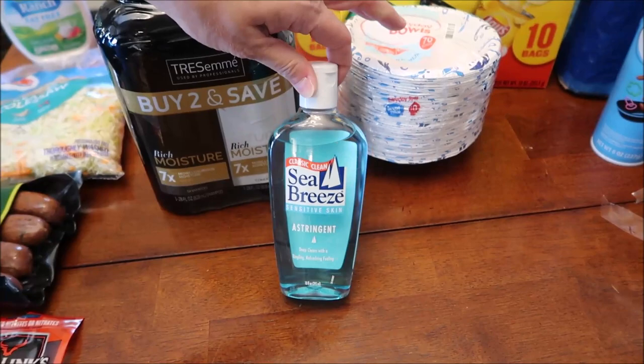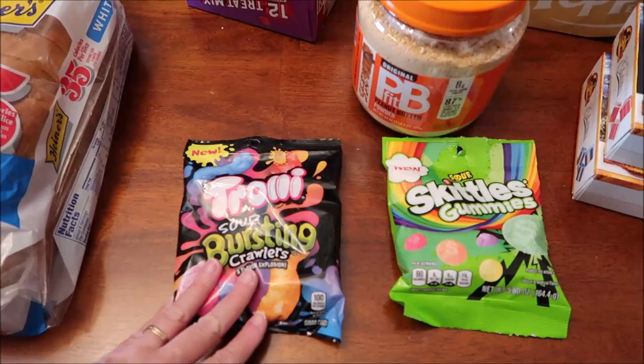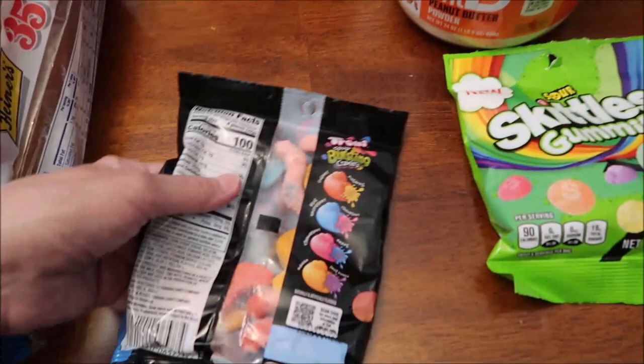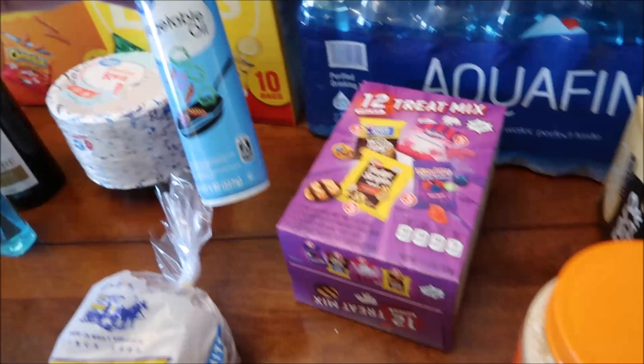I bought some eggs and some bread. And then these are new. Kevin spotted these in the candy aisle. Trolli Sour Bursting Crawlers. And I said on my Instagram post, they truly look like grub worms because they're fat. But we also bought the new Sour Skittles gummies. Bought some vegetable oil spray.